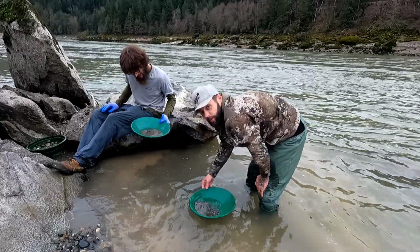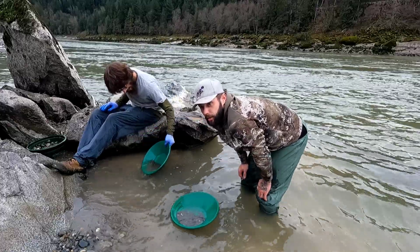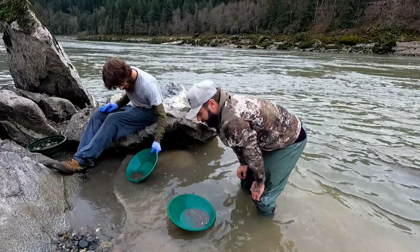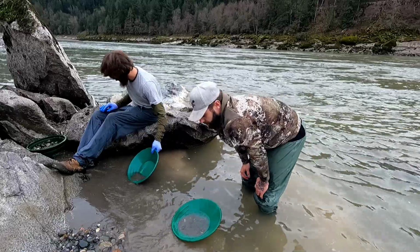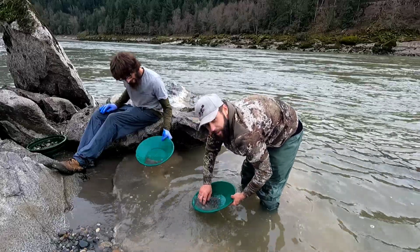And for you guys that don't have any gold panning gear that would like to come to the Yale Panning Reserve and try it out, there's actually a store pretty much at the turnoff to come down here. It's called Barry's Trading Post, and they'll hook you up. They got pans, classifiers, little hand sluices, everything. So check them out and you guys can get out here and find some gold.